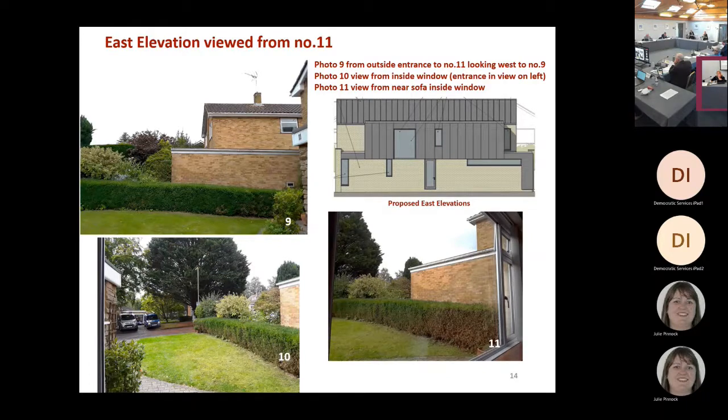What was the second question? So the heat source pump details have not been submitted because we don't have those details yet. That will come down the line. But solar panels aren't part of this proposal.